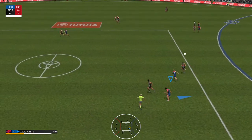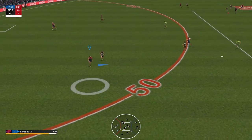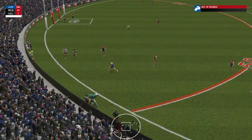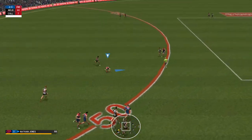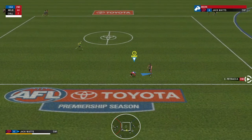Pendlebury onto the ball. He's got the footy in his hands. He gives the ball a mighty roost. The ball crosses the line. It'll be a throw-in. The ball is in the air. Gawn with the tap. Jones sticks out his hands and collects the ball. Good mark on the run. He plays on.